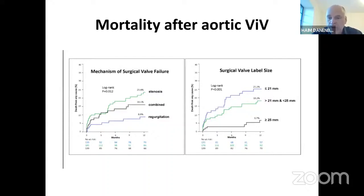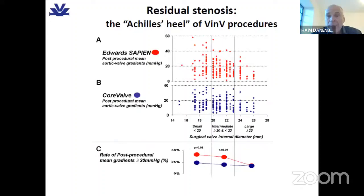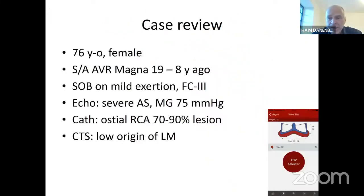And with small valves, we see high morbidity and especially high mortality. And this is because of the increased gradients, the patient prosthesis mismatch, and the Achilles heel of the valve-in-valve procedure is the residual gradient. We see it more with balloon expandable and less with the self-expandable supraannular valves. And yet, the smaller the valve, the higher the morbidity and mortality. And with that, I will try, due to the time limits here, to review how we do a valve-in-valve and what happens if we have a high gradient, and discuss the balloon fracture in detail.